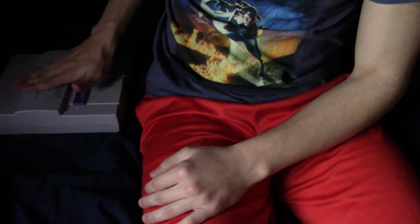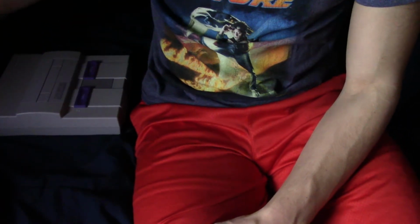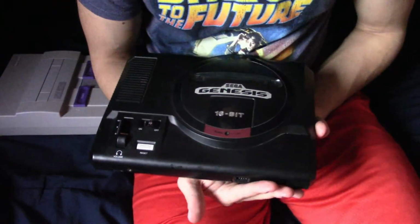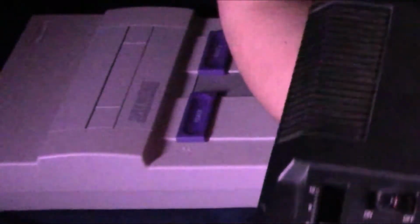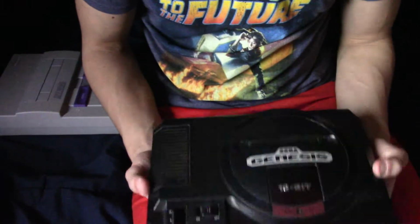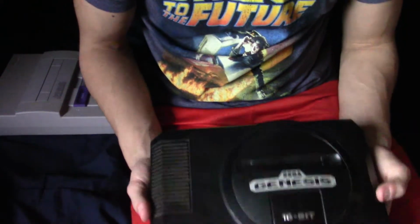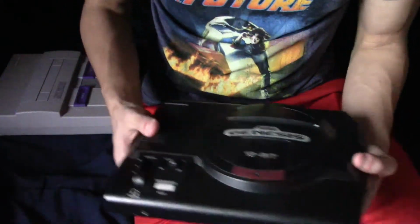You can hear that, right? A really cool console. I really like this one, but the Sega Genesis is definitely my sort of thing, since I'm a Sega fan. That's really all I have to say about that. Let's get into some other stuff.